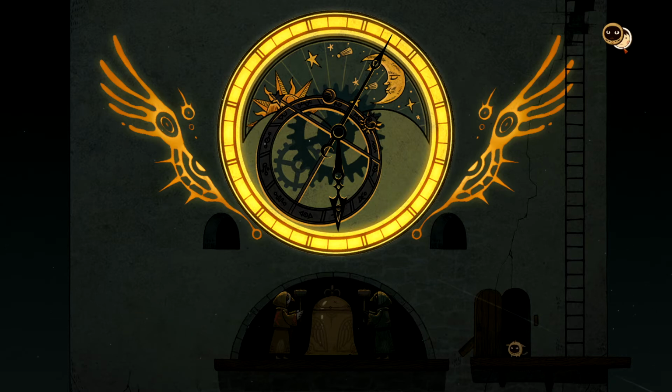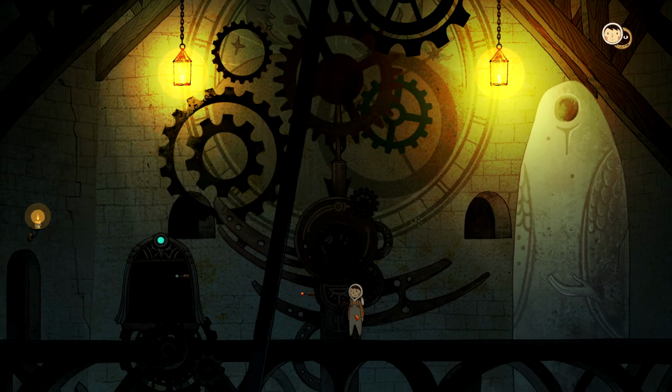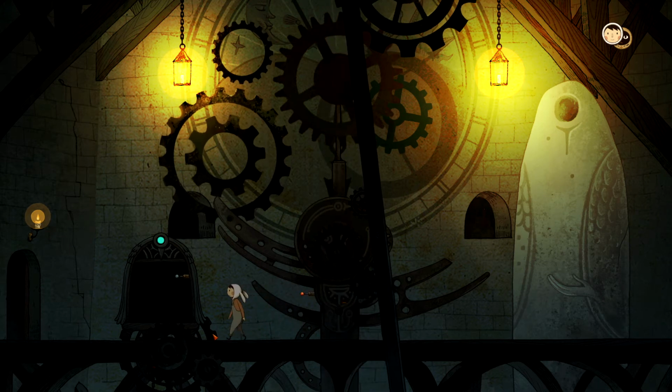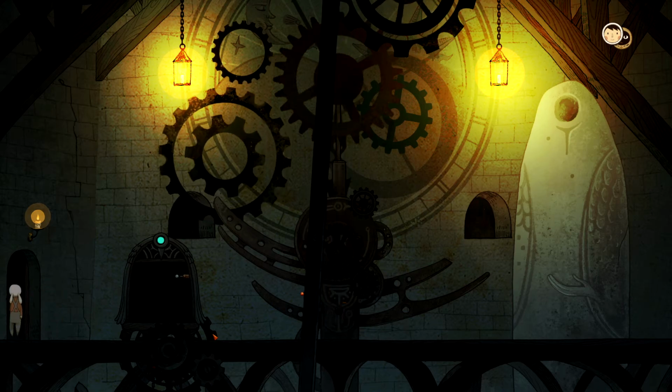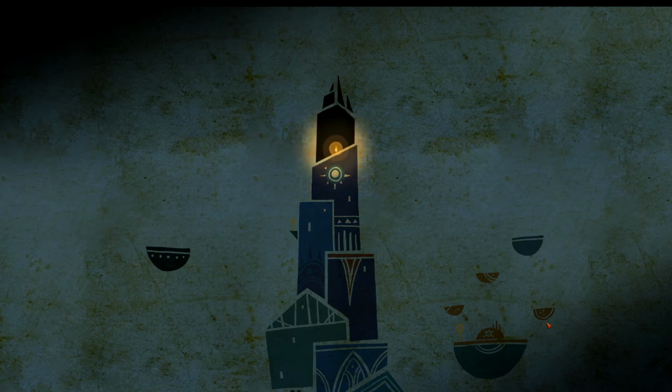Excellent. Okay, Luna, can you come through here? Look, Luna, the door's open. Come on, over you go. Oh my goodness. That was awesome. Right then, I suspect you need to go up there. Oh, you're going up together. Oh, very good. Okay, so what next?